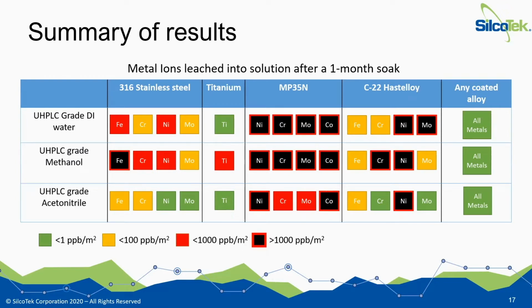Titanium showed good promise if you weren't in pure methanol. So it's something to consider in a lot of these bioinert systems. If you're going to use a titanium flow path, make sure you stick to the DI water or to acetonitrile. Maybe pure methanol isn't a good route to take there. And then finally, any of the coated alloys worked really, really well. Both Dursan and Silcolloy were able to block a lot of this metal ion leaching into solution, which was good to see.